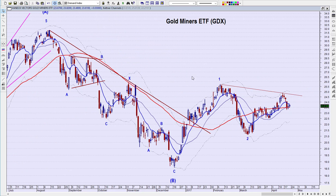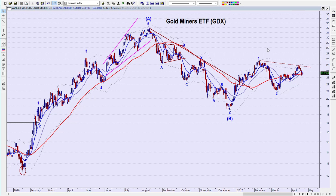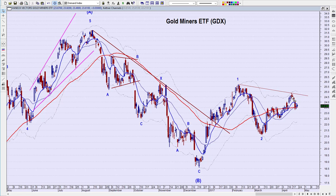How about the gold miners? Now, I'm kind of looking for the same thing with gold miners. This A, B, C 3-wave push. But right now, they've been stalling out a little bit.